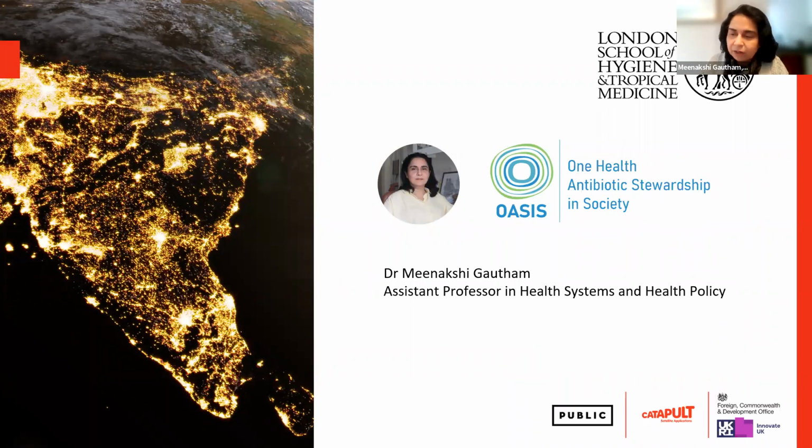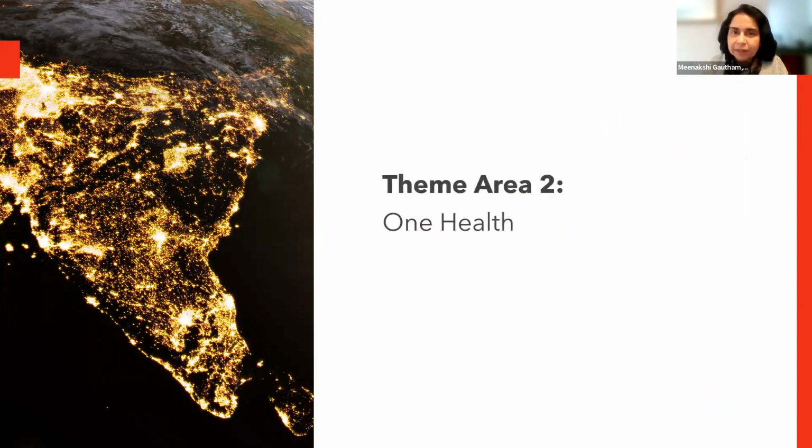It's a very large and growing body of research and implementation work around One Health and how to optimize antibiotic use for human and animal health in community settings in India. These are settings which have very mixed health systems, with a public sector, a very large private health sector, and an even larger para-health sector that provides healthcare and also a number of antibiotics.